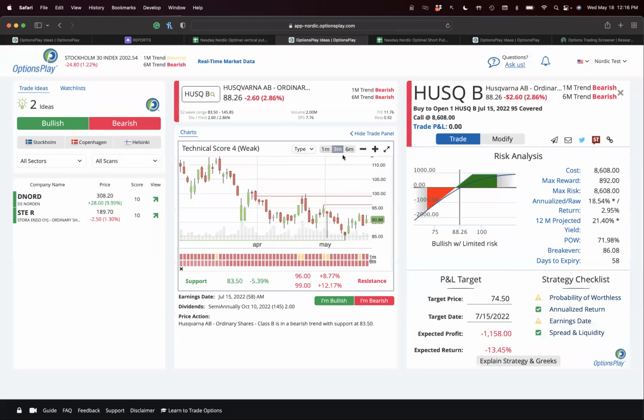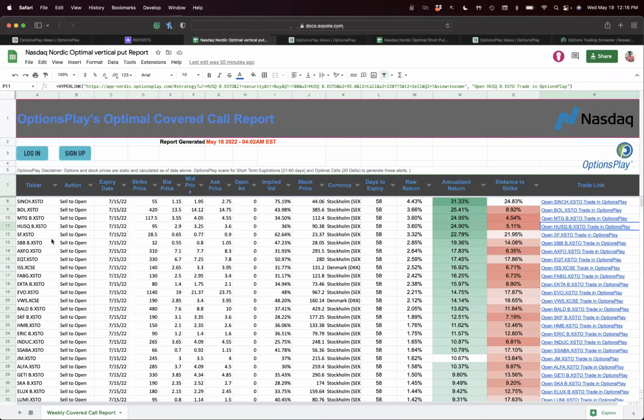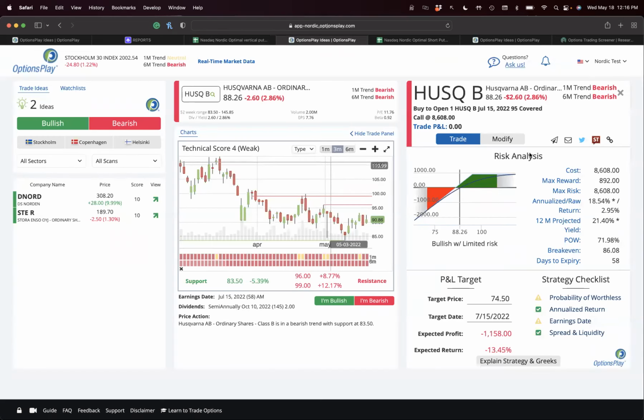So for example, if I own Husqvarna and I sold the $95 covered calls and the stock rallies up, I'm going to be able to collect, in this particular case, Husqvarna, I was collecting 325 crowns on this particular stock. So 325 crowns comes out to be roughly 3% of the stock's value that I collect in 58 days.